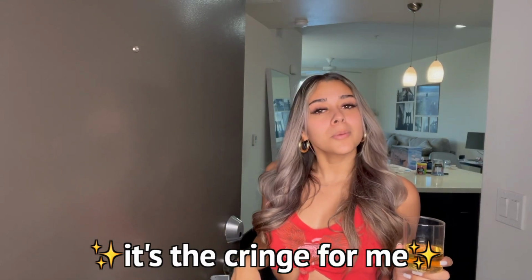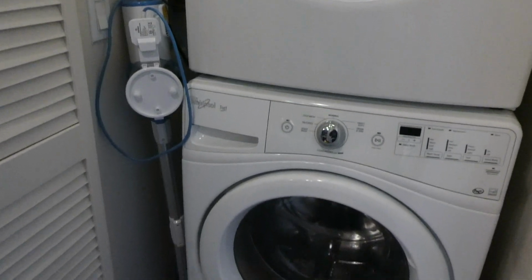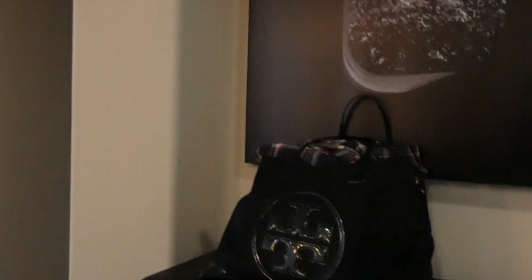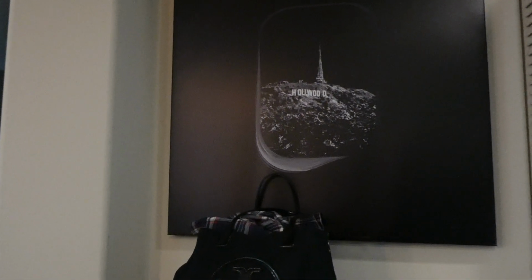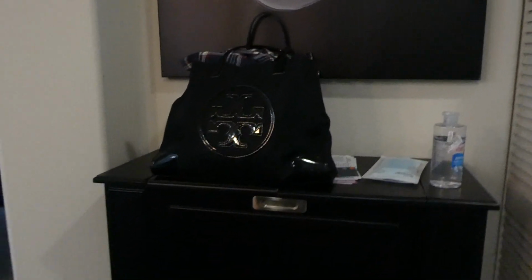Come on in, let me show you an apartment tour. So when you walk in, you have my laundry area. And then to your right, I have this really cute Hollywood canvas, which thank you to my best friend Haley for getting this for me. And I have some random stuff over there, so don't really look at that.